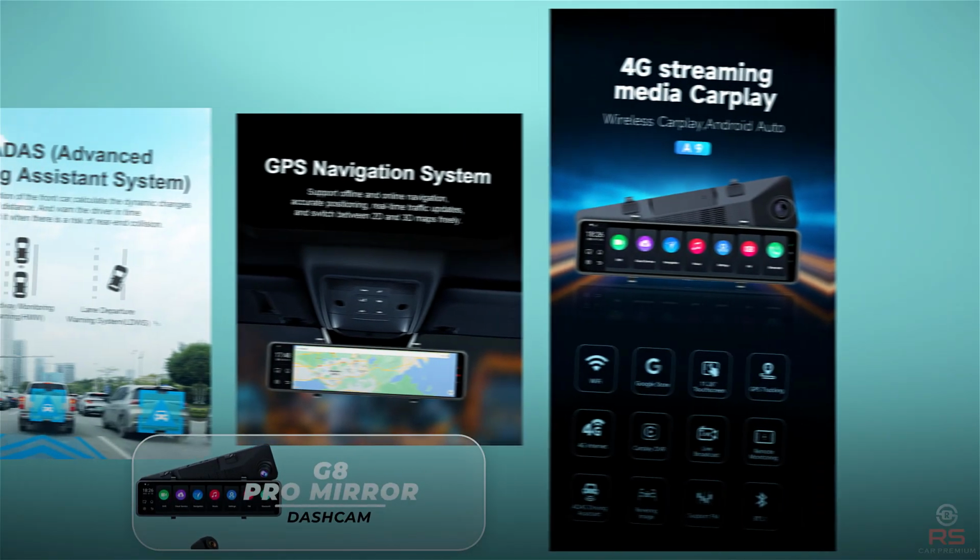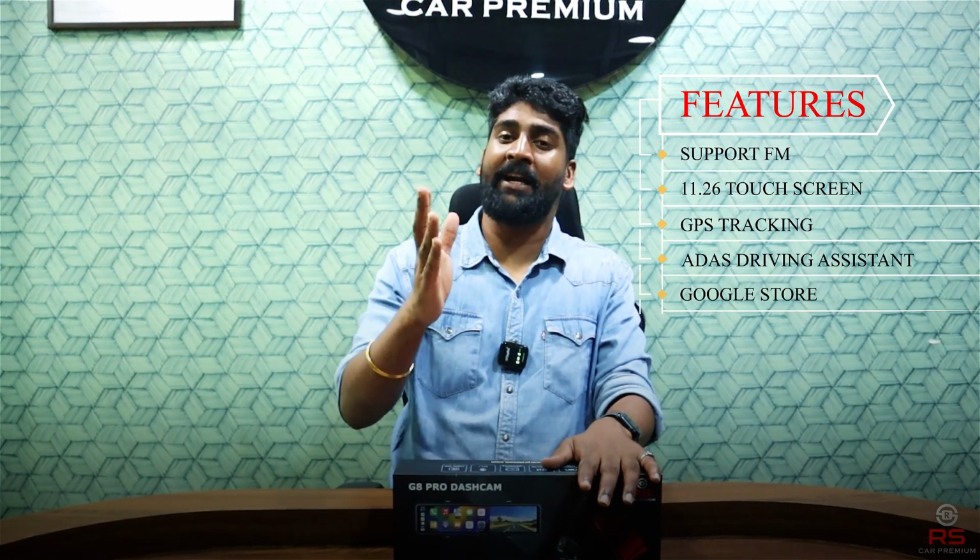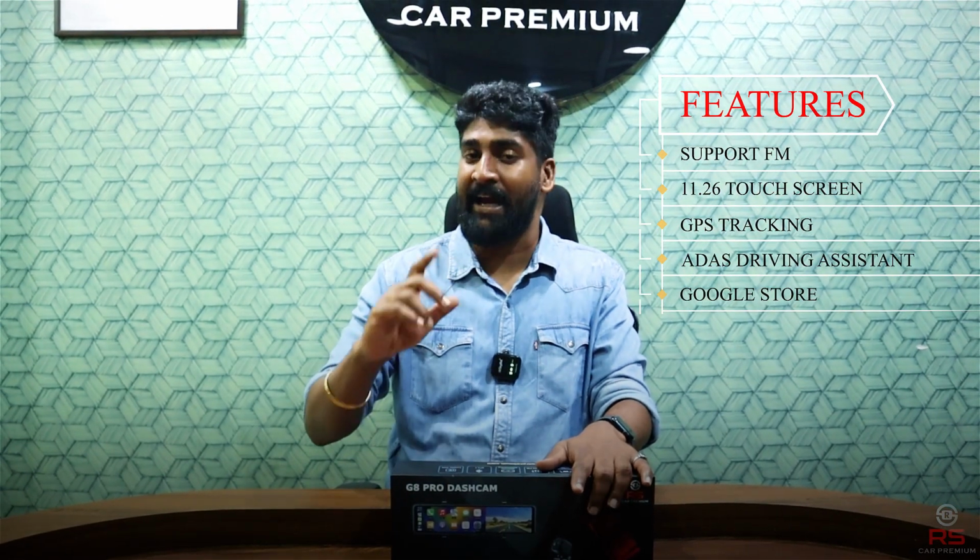The next model which we are looking at is the G8 Pro mirror dashcam. This comes with wireless CarPlay and wireless Android Auto, and it will also help you in playing Android, and it has recording of both front and rear in full HD. It comes with an ADAS function as well and you can track your car live.